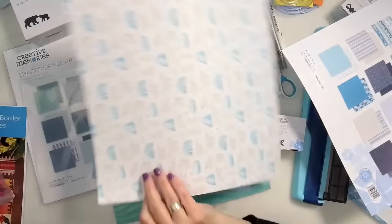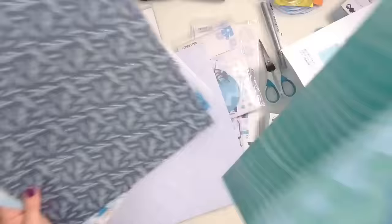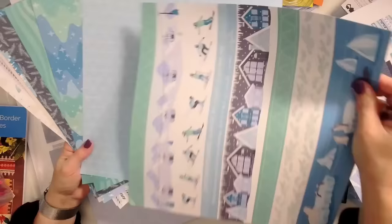That's super cute. So anybody gone on an Alaska cruise, this would be perfect, right? But some of this blue paper reminds me of kid-friendly, doesn't it? That to me could go boy or girl right there. Those two papers, for sure. Even this one, too. We could make a non-polar, non-snowy feel border with those three papers.